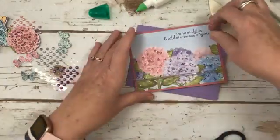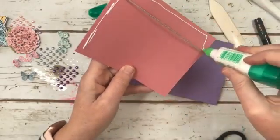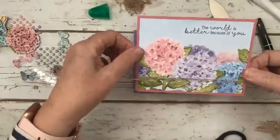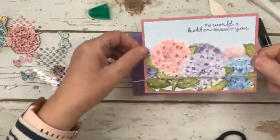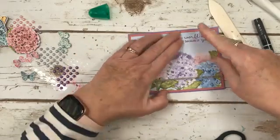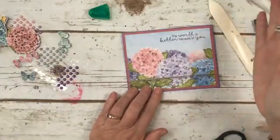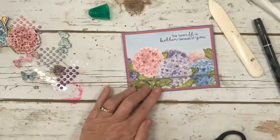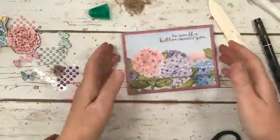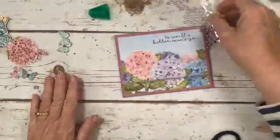Okay, now we're going to go ahead and glue this on. I did go ahead and put the greeting right onto the piece of cardstock. This is the Hydrangea Hill Designer Series paper, and I just love this one piece that you can cut into. You can get 4 pieces like this with this little scene of flowers. And I love that greeting. The world is better because of you. How pretty.